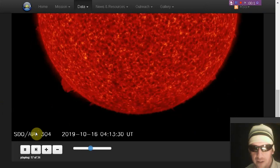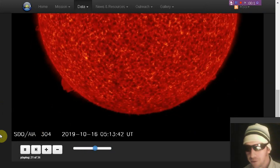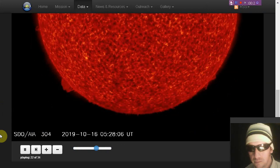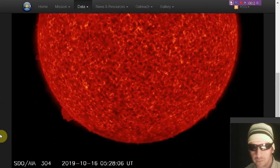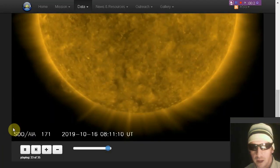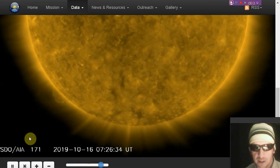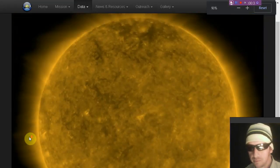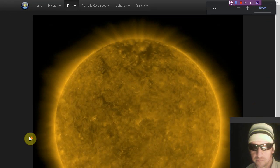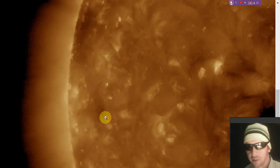Giant filament in the southeast. Looking here at the 304 angstrom view. And here's the view from 171 angstroms. Still seeing that filament down there. Something to keep an eye on throughout the day. North Pole coronal hole looking very defined, and some diffuse coronal holes in the Earth-facing region.